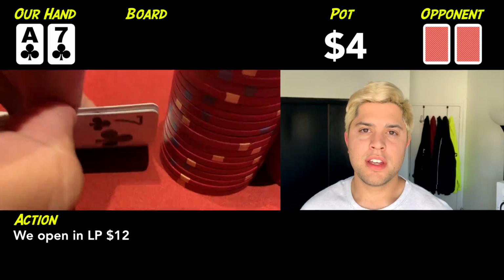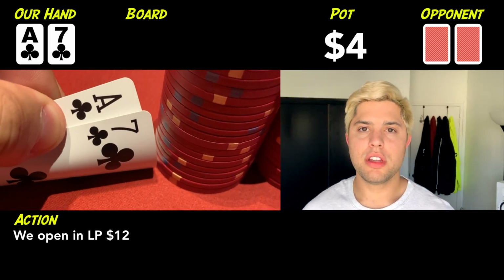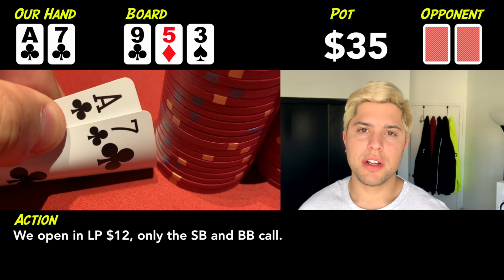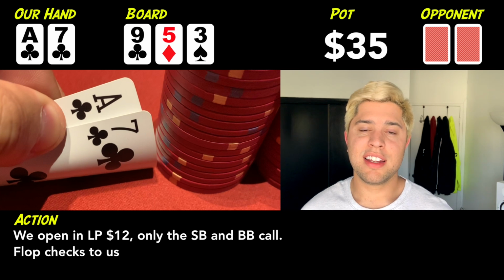In the next hand, we look down at ace-7 of clubs from the cutoff, make an open to $12, and both of the blinds call. So we go 3 ways to a flop of 9-5-3 with 1 club. They check it over to me, and although we pretty much missed, we could have the best hand, and we just don't have a hand that does very well giving up a free turn.